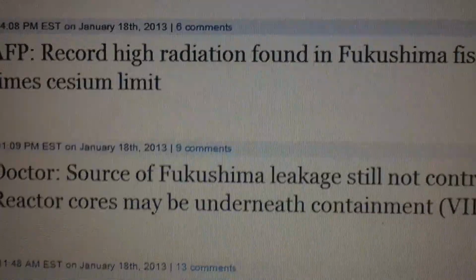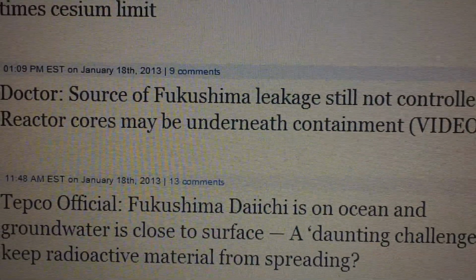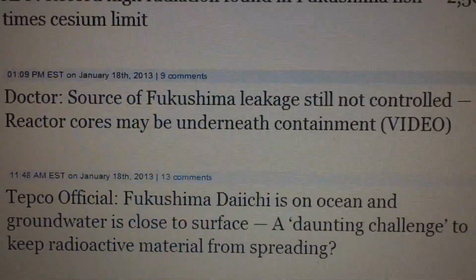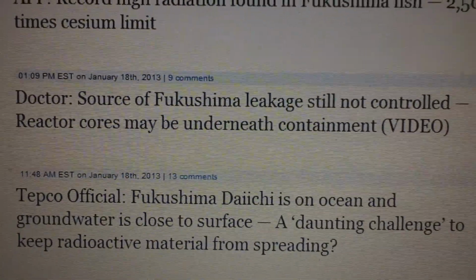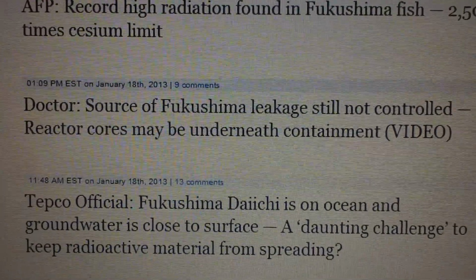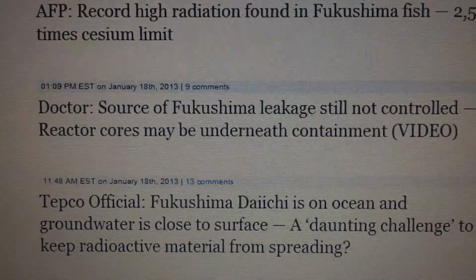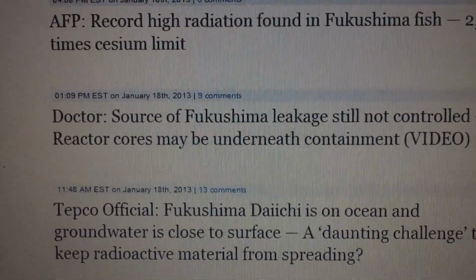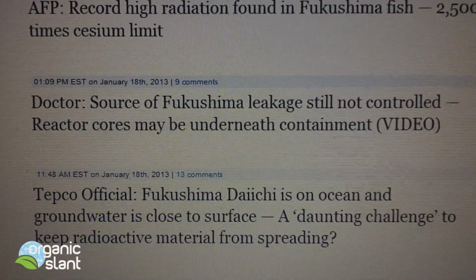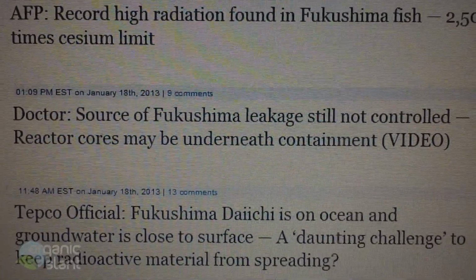It says that the reactor cores may be underneath the containment. And I think this is what a lot of people don't understand, is I don't think we can do anything about this. That's why we've got a bunch of clowns over there trying to patch it up with chewing gum wrappers and bubble gum, when the world's best minds should get together over there and try to come to some solution.